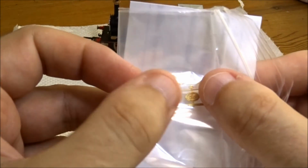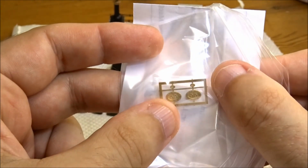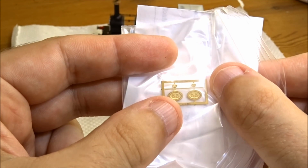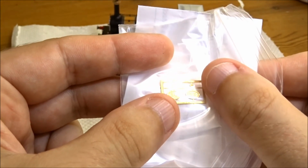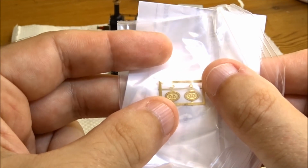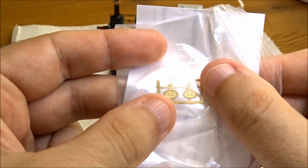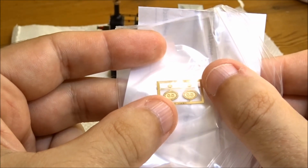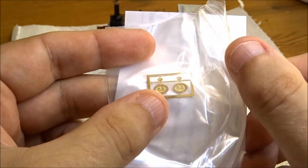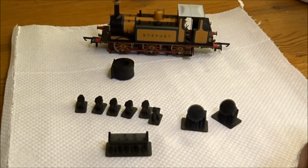But these are the etched plates for Stepney. You can just about see it. Hopefully I've got it the right way around. So we've got two cab plates, number 55, and we also got the builder's plates at the top, which go just over the splasher. So that'll be handy, because I'll be losing mine when I get rid of the front of the splasher. So that's nice. They need painting in blue, but I have them, so that's excellent. I've got those. And as I said, the lamp irons on this, it hasn't got the ones I want.